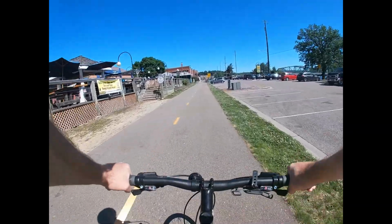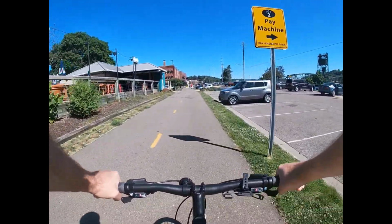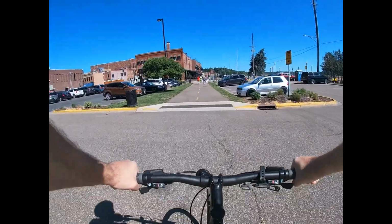And right into the heart of downtown Stillwater. Now I'll be turning right to go across the bridge. You could keep going straight here, and that would be the Browns Creek Trail, which then leads to the Gateway Trail and into downtown St. Paul.